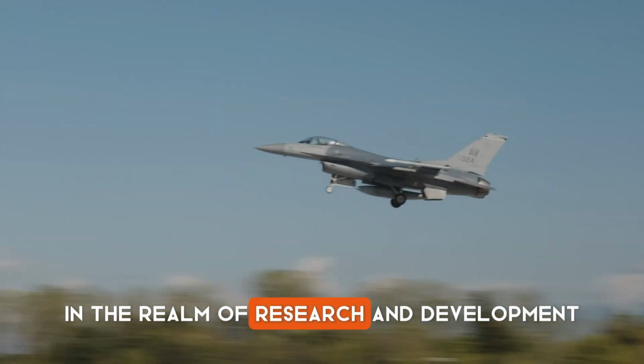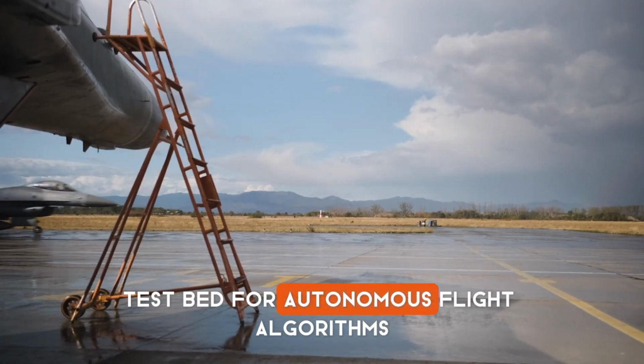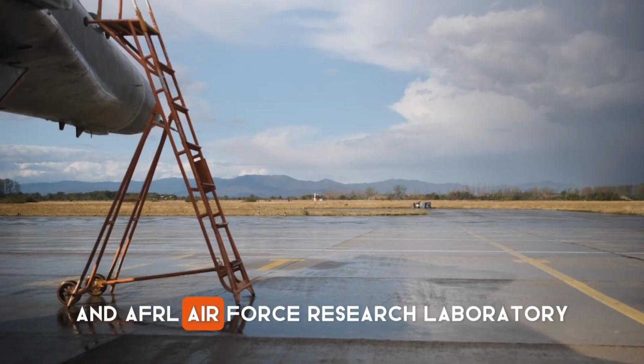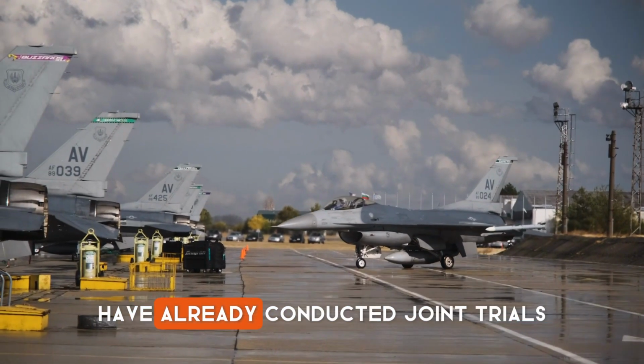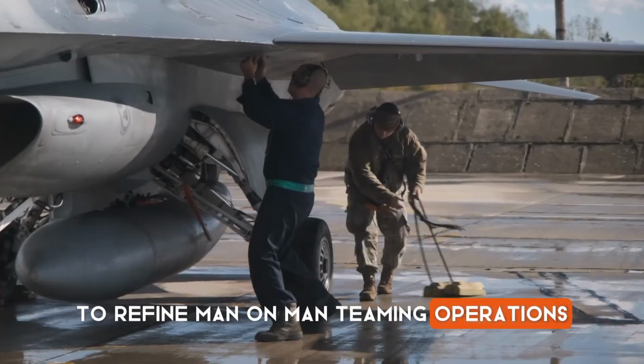In the realm of research and development, these jets are proving to be the ideal testbed for autonomous flight algorithms. Teams from MIT, DARPA, and AFRL, the Air Force Research Laboratory, have already conducted joint trials using these aircraft to refine man-unmanned teaming operations.